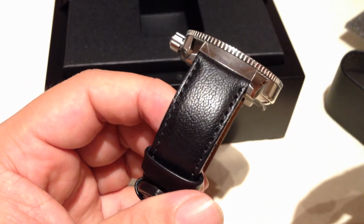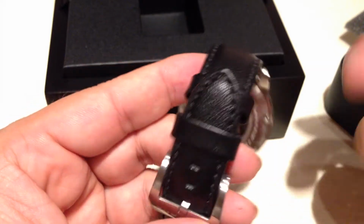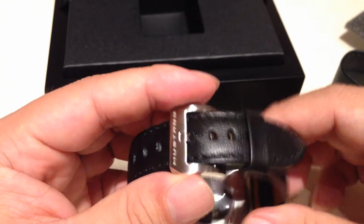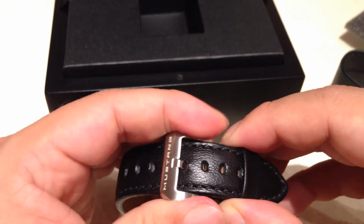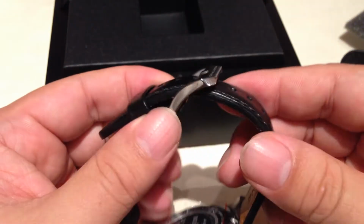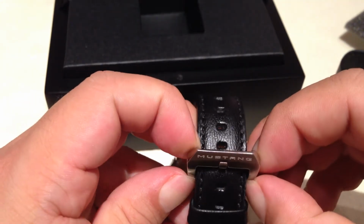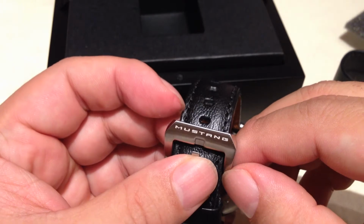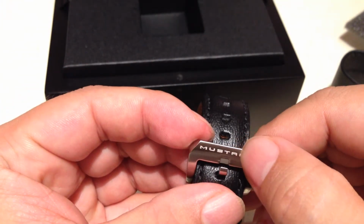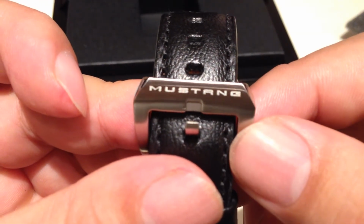You know, I think it looks very much like the seats in a Mustang. I don't know if they were intending that, but when I think Mustang, I think kind of badass, cool American car. The buckle is very much like a Panerai style buckle. It does have Mustang sandblasted into it, or etched into it somehow.